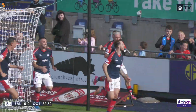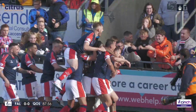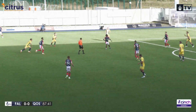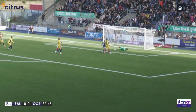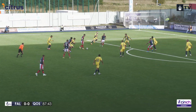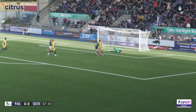A stunning finish from Falkirk's number 8! The Kevin McAllister stand goes absolutely delirious! An unbelievable strike from Brad Spencer. Ball falls to him at the edge of the area, takes it down, and he bends it right into the top corner. Absolutely glorious stuff from Brad Spencer.